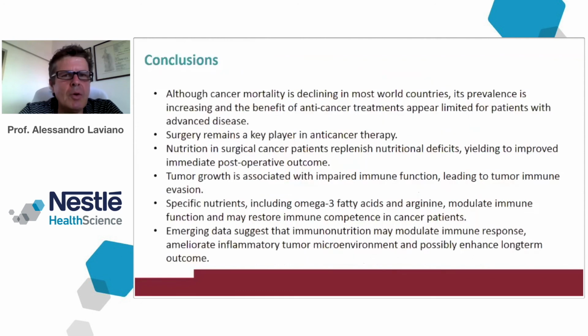So in conclusion, we know that cancer mortality is declining in most world countries, but unfortunately the prevalence is also increasing. And the benefit of anti-cancer treatments, and here I'm talking about chemotherapy and radiotherapy, appear limited for patients with advanced disease. Surgery will remain a key player in the fight against cancer. And nutrition in these patients can replenish nutritional deficits. And this has been demonstrated to improve immediate post-operative outcome.